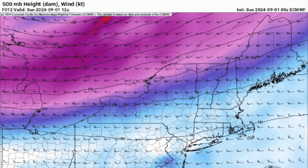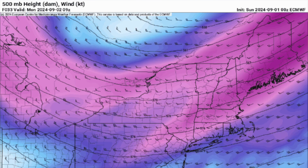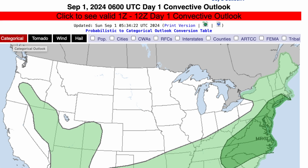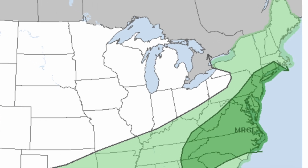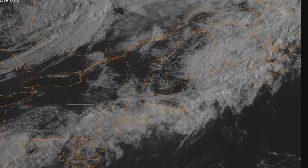And as the dew point goes down and the air is more convergent aloft, they're just going to be scattered showers and thunderstorms. But the Storm Prediction Center does have us in the marginal risk from Connecticut points south. So any one of us may get a thunderstorm. We'll look at the HRRR in a moment. I want to show you the satellite imagery.